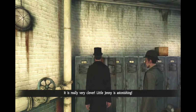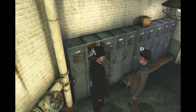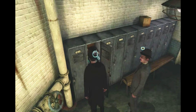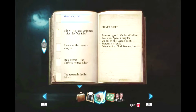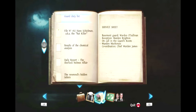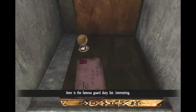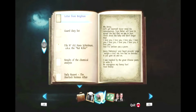It's really very clever. Little Jenny is astonishing. Little Jenny, she's a fully grown... Oh, I did not mean to turn Sherlock like that towards Watson, but it's so perfect that even Sherlock had to turn to him. Okay, service sheet. Basement guard, reception. Oh, this is the sheet that we have to give to the guards and put up on the board, or give to Jenny. I'm not sure who we'll give it to. We'll go talk to her, too. Here is the famous guard duty list. Interesting. Yes, so interesting. And here's a letter.